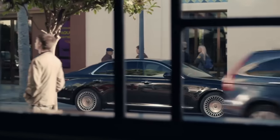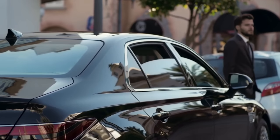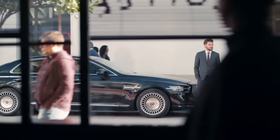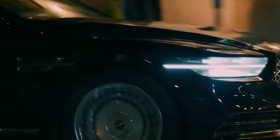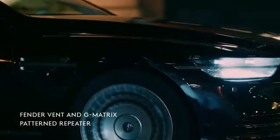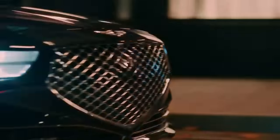No need to come back to an overheated cabin. Thanks to the remote control feature of the Genesis Connected Services app, you can control the climate in the car and make it comfortable at the touch of a button. The side repeater, yet another perfectly integrated design feature that visually extends the headlamps to the fender area when switched on.